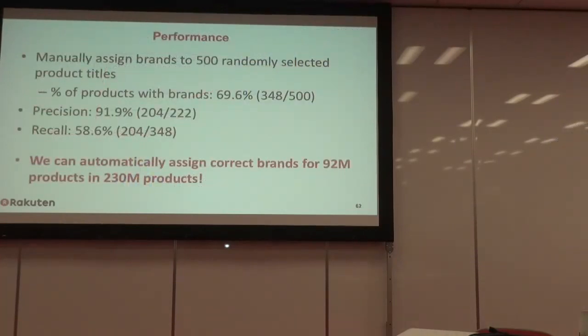In order to evaluate our current method, we manually assigned the brands to 500 randomly selected product titles. The percentage of products including the brand name within their title is about 70%. Right now, we achieved over 90% for precision and about 60% for recall. These figures mean that we can automatically assign a correct brand name for 92 million products in the product database.